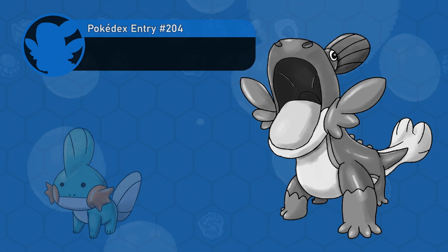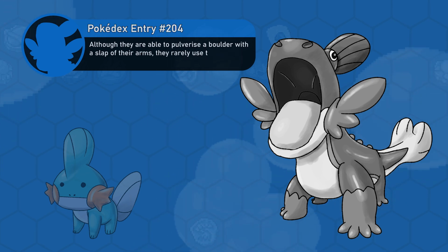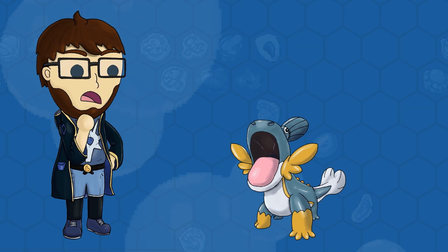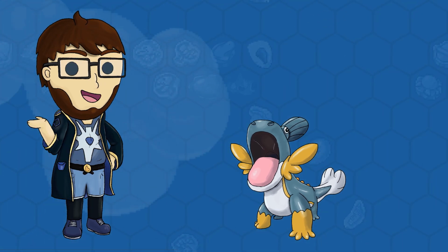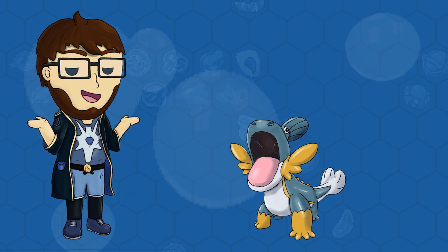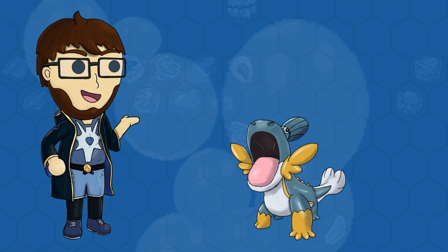Alright. Although they are able to pulverize a boulder with a slap of their arms, they rarely use this strength. They are often considered as Derpy. This is Mudderp. I'm not sure if its head is big enough, but I wanted to make sure it's still proportionally more mature than Mudkip. I looked at the mudfish for this design and I thought it was fitting considering, you know, that Mudkip is a mudfish. A Mudskipper is a type of fish.